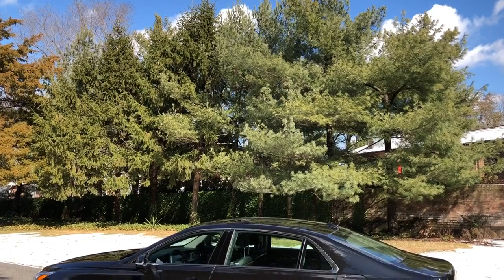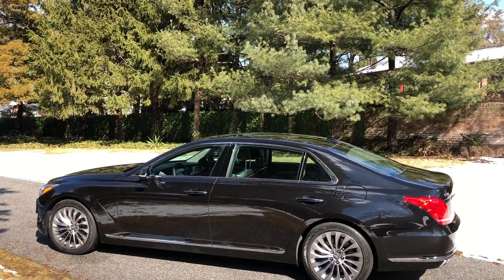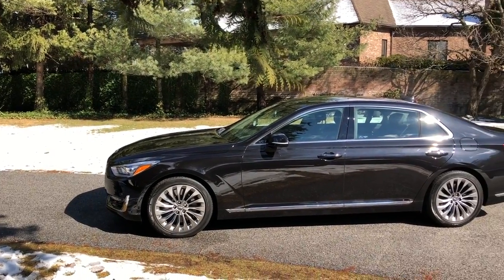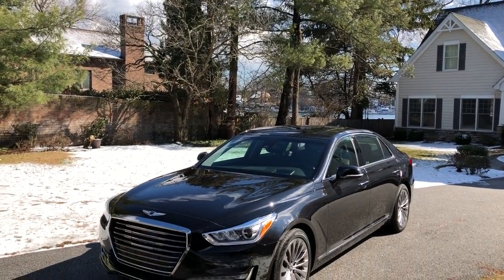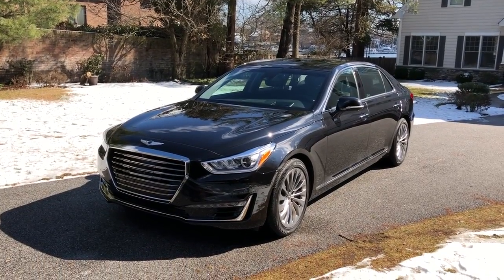Finally, there's value, and this one totally depends on your brand perception. There will be people who say they'd never spend this kind of money for a Hyundai, and people who say there's no reason to ever get an S-Class again when this thing exists for so much cheaper. Personally, I'm giving it a 7 out of 10. I think the price is reasonable, and I'm impressed that a car in this class could have Hyundai's long warranty and run on regular grade fuel, two things no Mercedes will ever do.